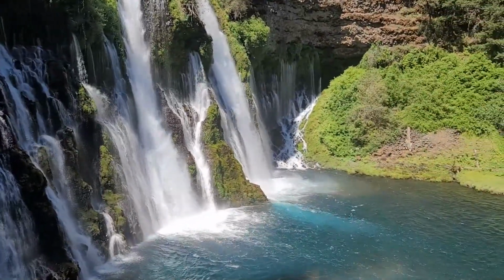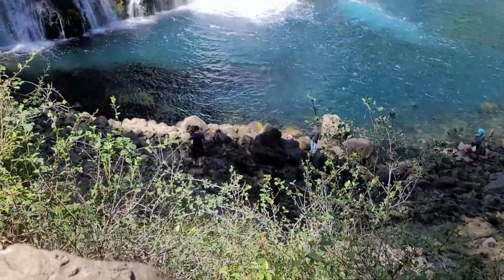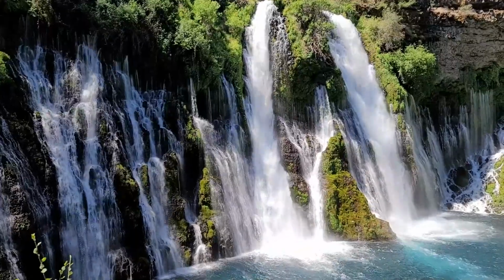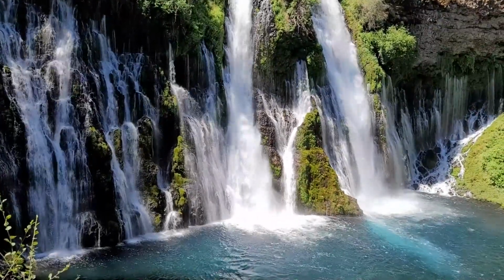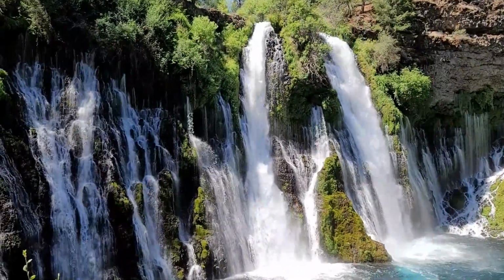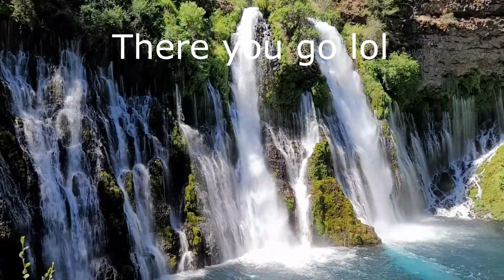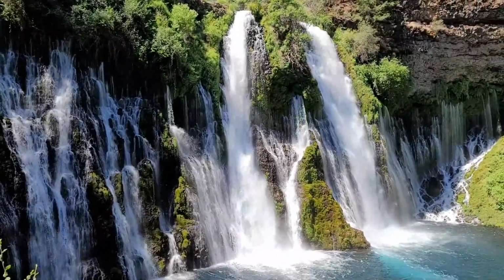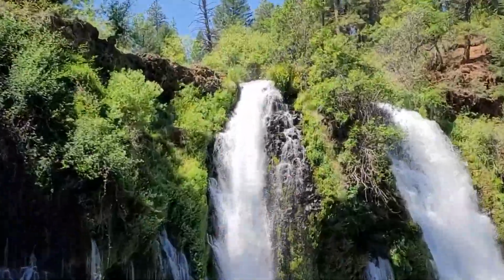Gonna be taking pictures here, so give me a bit as we continue to show. That is pretty amazing. I think the only thing that makes it better is that you could get closer compared to Idaho Falls. But still, Idaho Falls. Shoshone Falls. Wrong one. It's still quite a spectacle to behold. There we go. Maybe here it gets even better.